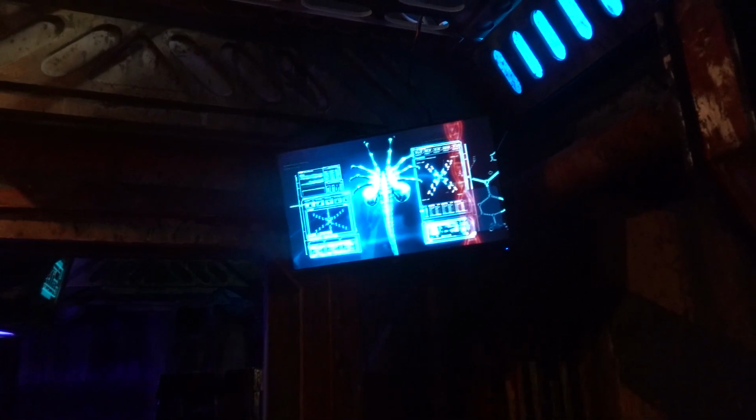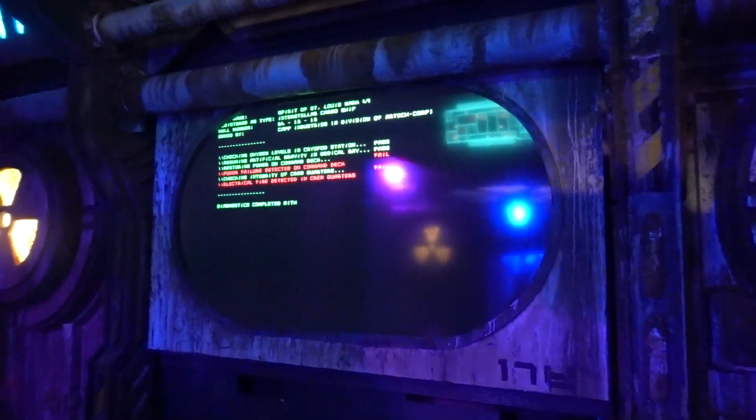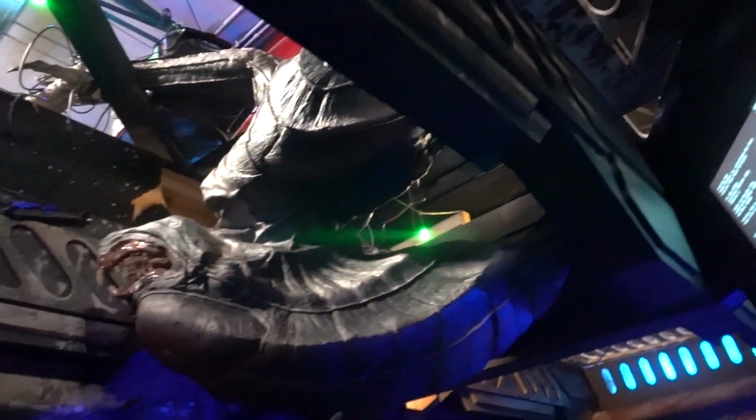We got to get this light working. And then that is not the right CGI for theirs either, but that's okay. It's going to get fixed. And then we've done a lot more work in this room. You can see there's a computer going off. And look at that, isn't that cool? And then there's aliens up there.